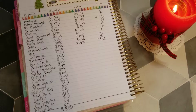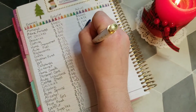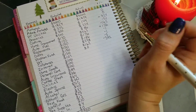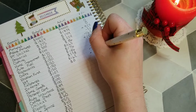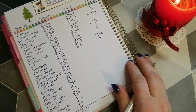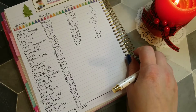All right, so moving on, we have our vet bill, and we didn't spend any money this month at the vet, but next month in January, I need to set up my cat's yearly vet visit, so I need to set that up soon, and we'll be spending some money next month. So we're still over $50. That's for my cat's medicine.